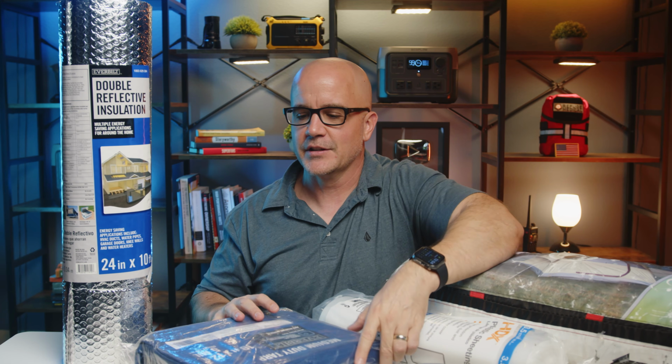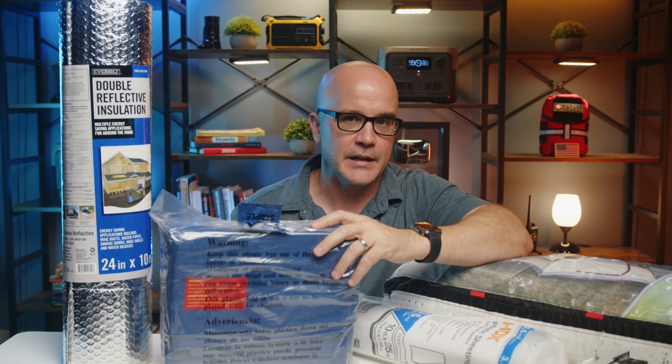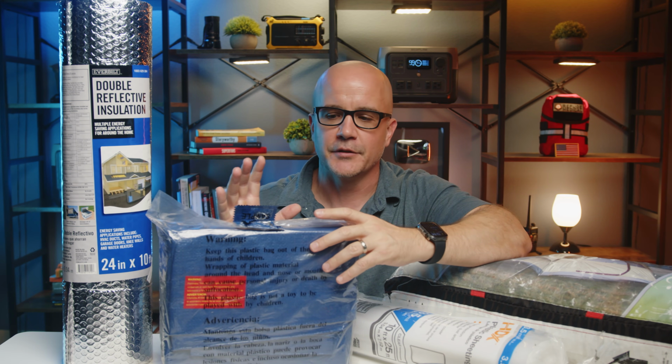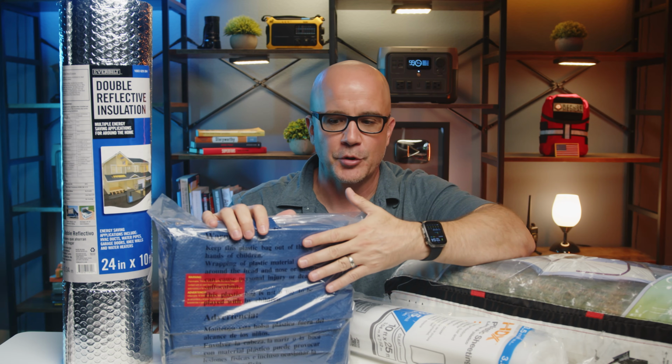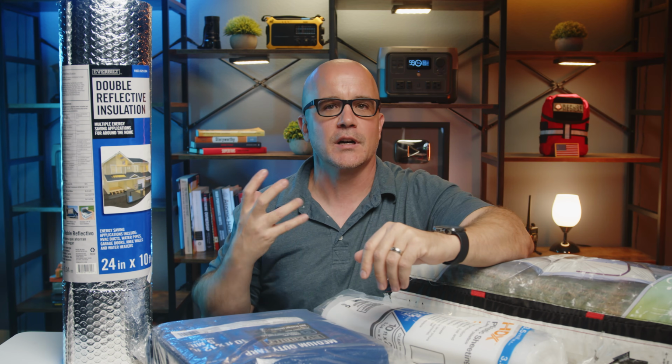Speaking of tarps, let me just say this one last thing. I don't know how many houses I've seen whenever storms pass through my area, and whether a roof gets damaged or someone has a leak, you'll sometimes, not all the time, see people going out and putting this up on the roof. So again, we're just getting ahead of potential problems when we talk about a storm situation.